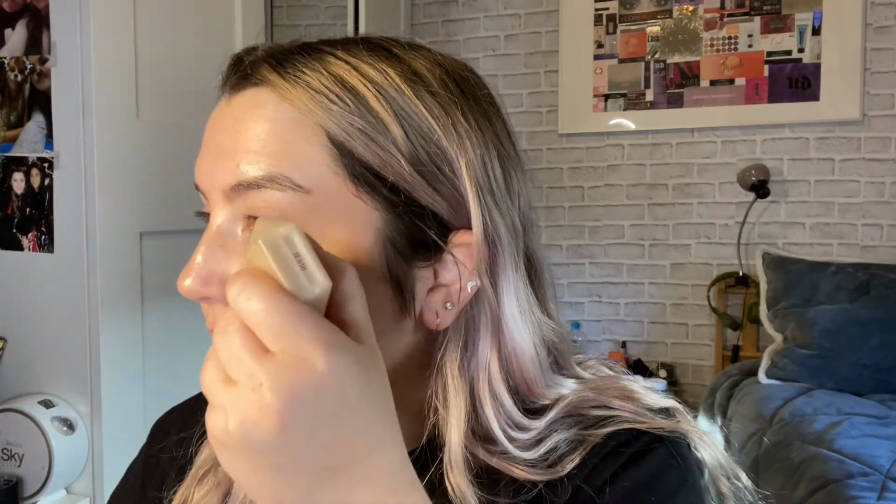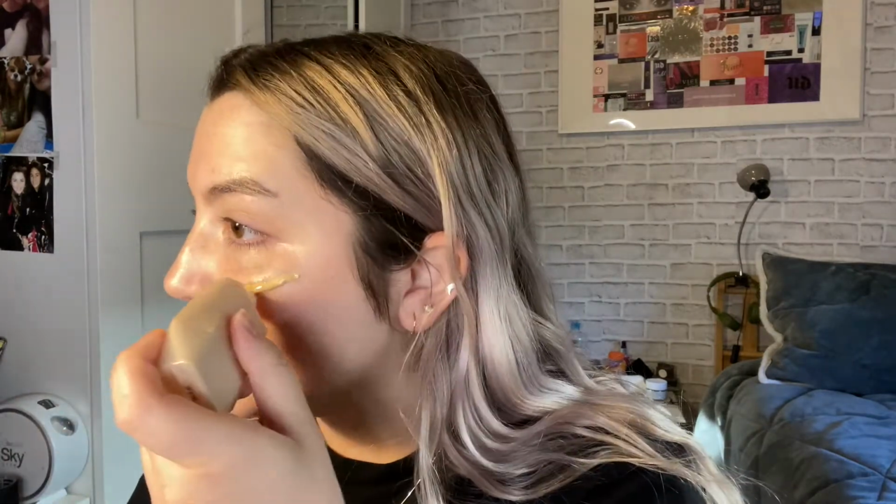So I'm just going to, actually, maybe I should shake it up first. Oh, it's not really liquidy. I don't know why I always had this in my mind that it was a matte formula, but I don't think it is, because I always see people saying that it's good for dry skin. So I don't know where I got that it was a matte formula in my head.